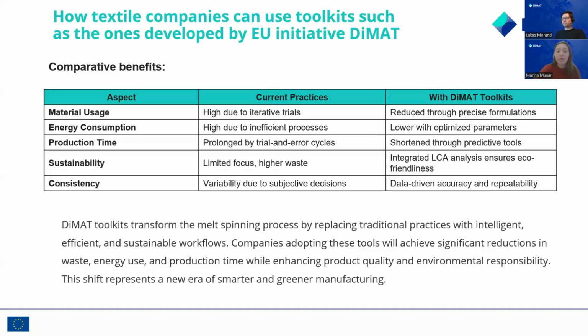When it comes to sustainability, traditional practices often have a limited focus, and DiMAT also incorporates a life cycle assessment analysis, which ensures that eco-friendly practices are embedded into the process and taken into account from the very beginning. And another major advantage is consistency. Conventional methods often result in variability because they depend on subjective decisions, right, that the operator takes. Each operator can have a point of view and take different decisions. So with DiMAT, toolkits give you data-driven approaches, so it enhances accuracy and more specifically also repeatability, so that everyone takes the same decisions.